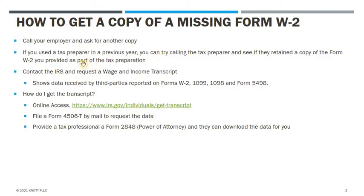The other options you have, I have down here on the second point: if you used a tax preparer in a previous year, they might have a copy of the W-2 you provided. This is a little different, right? I mean, if you're trying to find a W-2 from a prior year, and you can't get a copy of it, maybe your prior year tax preparer will have it.